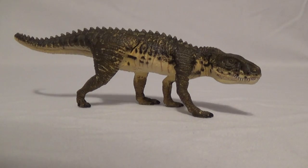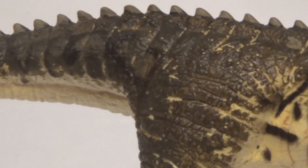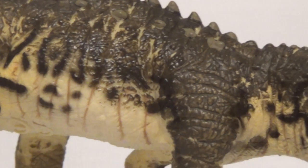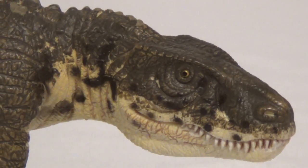Well, there we go, guys. That was today's look at the beautiful Postosuchus from Safari Ltd. I think this is an absolutely fantastic piece for any dinosaur enthusiast, especially if you're really into prehistoric reptiles. The detail is absolutely phenomenal and the color scheme is downright beautiful.